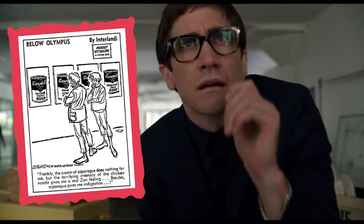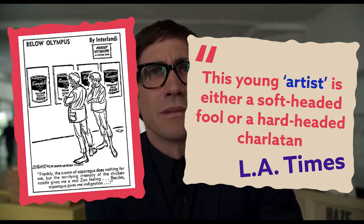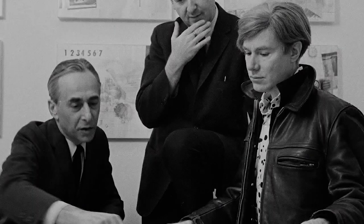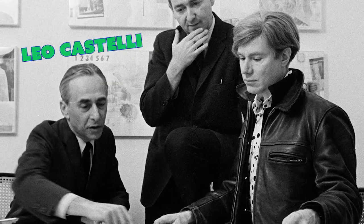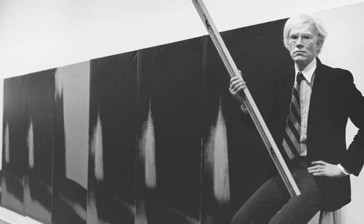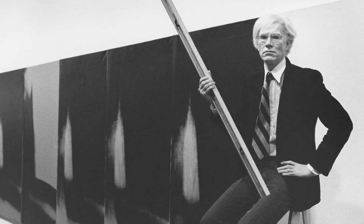There were satirical cartoons, and the LA Times wrote, "This young artist is either a soft-headed fool or a hard-headed charlatan." But savvy gallerists like Leo Castelli saw that Warhol had just started a revolution. In November of 1962, Warhol had his first one-man show in New York, and by early 1963, his paintings were hanging at the Guggenheim. And from there, it was off to the races.